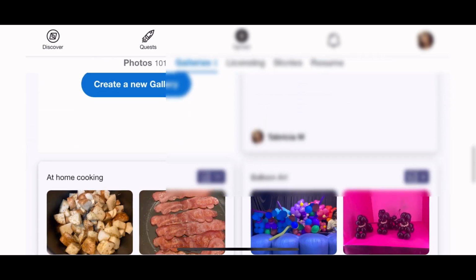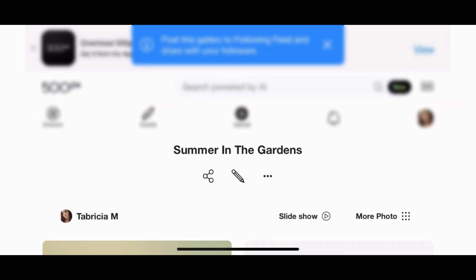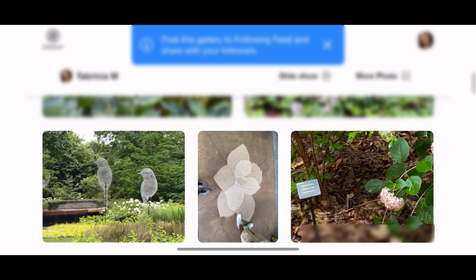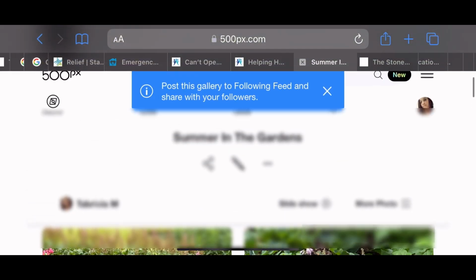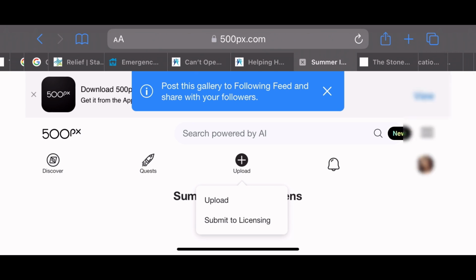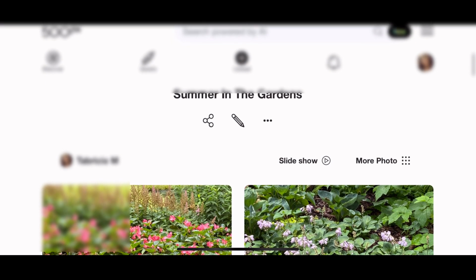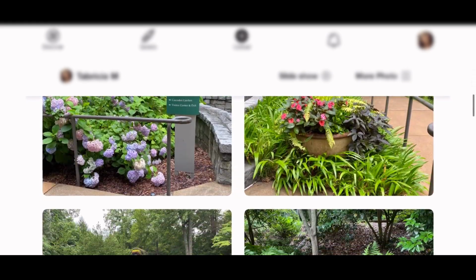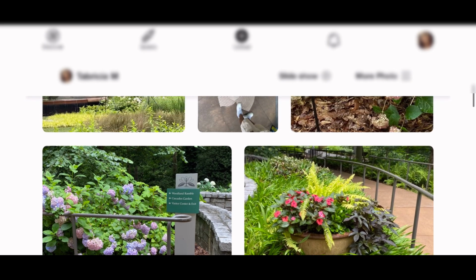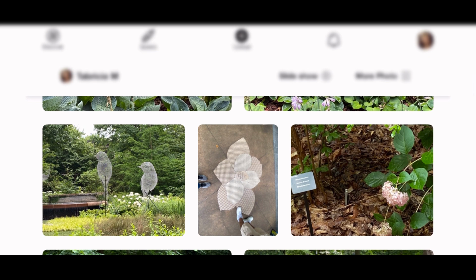500px also has quests that you can sign up for, sort of like contests for cash prizes. As you see here, they give you the option to upload and submit for licensing. Some of these photos I have uploaded, but not all of them were approved. This photo here, for example, I didn't have a property release for that sign in the picture. All the pictures that were approved, I can still get royalties for.